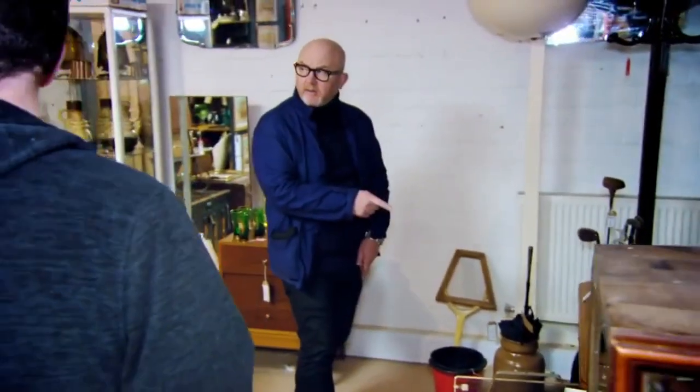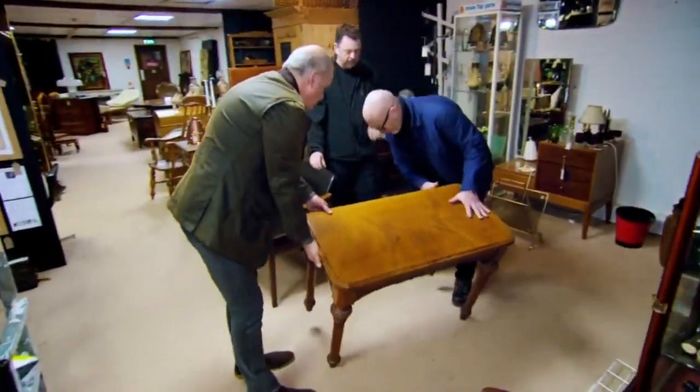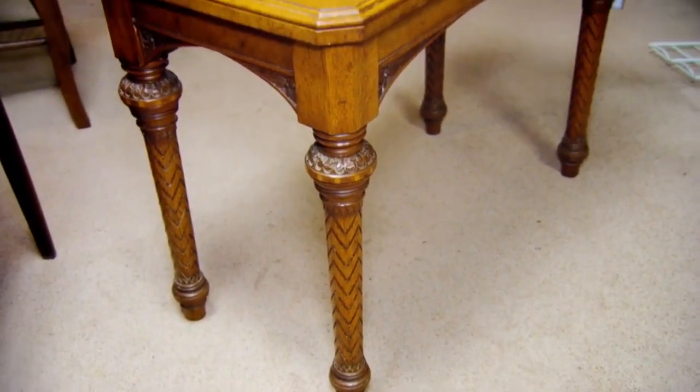Can I get this out? Yeah, of course you can. We head upstairs, and within 2 minutes, I'm looking at an absolutely cracking piece of furniture. Wow. Just the more you look at it, the better it gets.